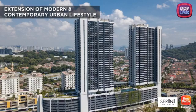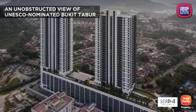And I think when we're talking about Serene Melawati, it's really the most ideal place to live in Taman Melawati, because it's not just at the heart of the Melawati town centre, but you're also living a very urban, contemporary lifestyle because you're so close to the action. But at the same time, you have the green hills and lush surroundings all around Taman Melawati, right? So imagine coming back from a very stressful day at work and being able to really relax in your space.